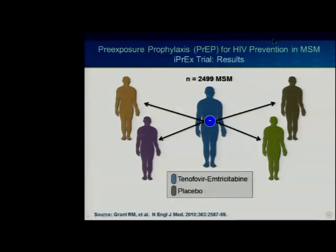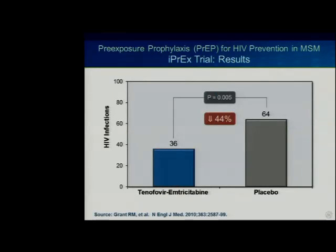Now, looking at several different studies for PrEP, the first one that got a lot of attention was the so-called iPrEx study, where they looked at approximately 2,500 men and gave them PrEP. They randomized them to either receive tenofovir emtricitabine or placebo. These were men who were having sex with other men and were considered very high risk to acquire HIV. And what did they find? They found that those individuals randomized to receive tenofovir emtricitabine had about a 44% reduction compared to those that received placebo. Good results, but not a home run for sure.